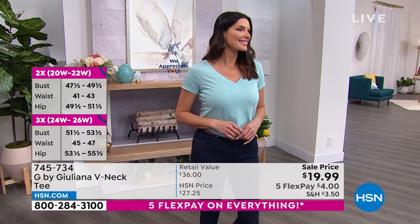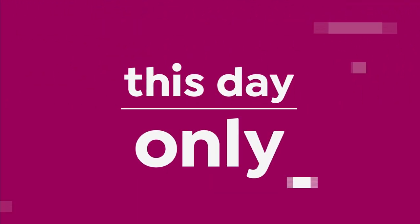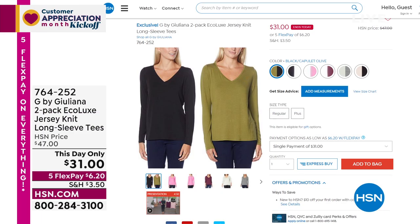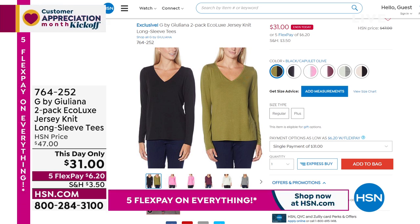We have long sleeve tees on sale as well. In fact, this is going to be a chance. How often do you get a second chance? We're giving you a second chance on this day only. It was scheduled last hour. We sold how many? Over 2,000? So we want to make sure everybody has a chance because it's not going to be this price tomorrow. It is this price today.